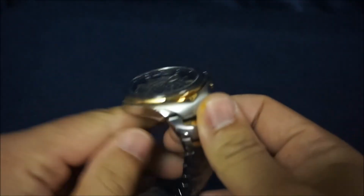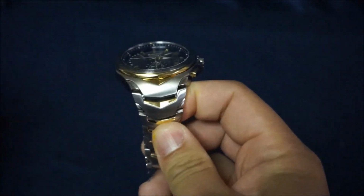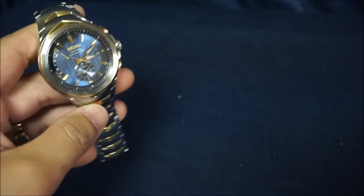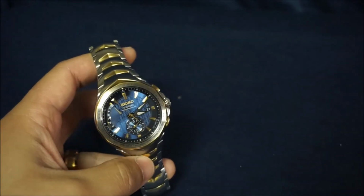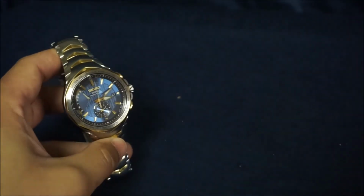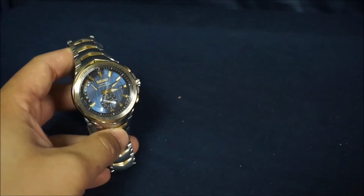Everything about this watch, I don't know. Maybe I'm the only one that feels this way, because I don't really see that many reviews on this watch, but I couldn't stop thinking about this watch. And as soon as it came to my doorstep, I knew exactly why I couldn't stop thinking about it, because it is as beautiful as you think it is in the pictures. So anyways, that's all I've got to say about the Coutura.